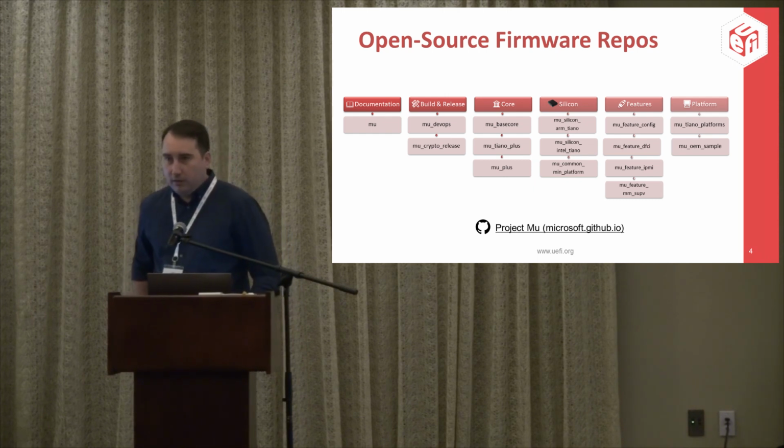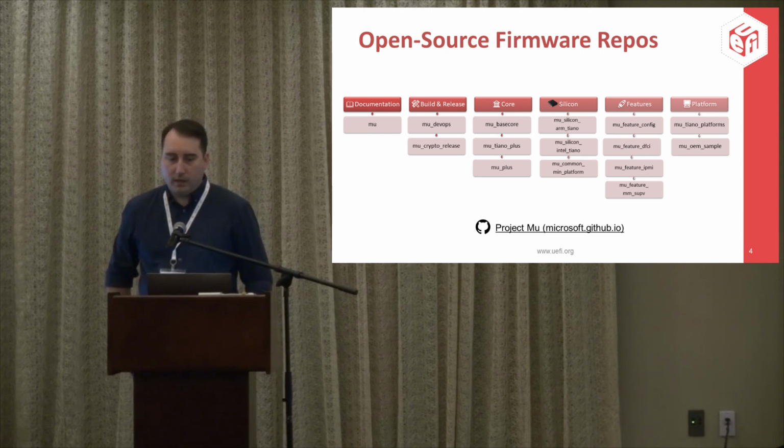Since Project Mu is a key focus area, I just want to show how we have laid it out and the way that we think about organizing firmware. Starting on the left, we maintain a lot of our documentation, not all, in a repo called Mu. This repo stores the documentation as markdown files. We use MakeDocs to compile that into a GitHub site that hosts our information about the project and different features and philosophy and things like that.